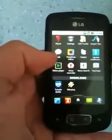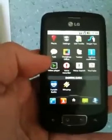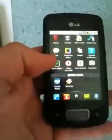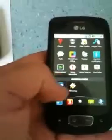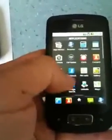Obviously, you need a fairly decent sized card if you want to be using the DivX player, because you're looking at about 700 odd megs, aren't you, for a DivX movie, so you'll need a decent sized SD card in there as well. Downloaded a couple of applications, and when you download them, it goes under another subheading of downloads.